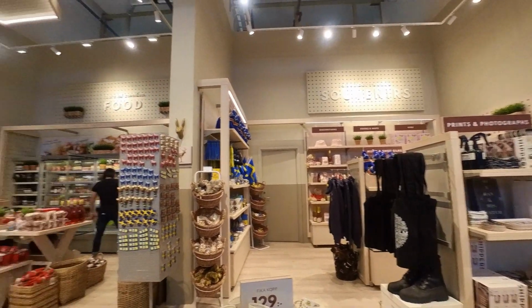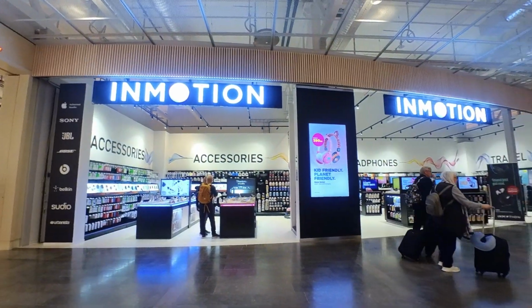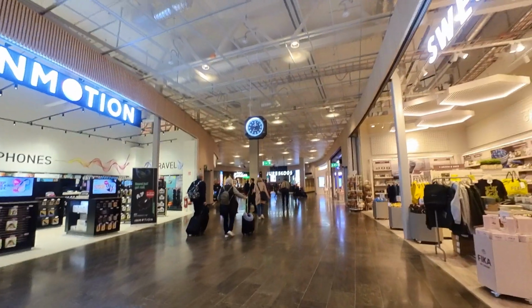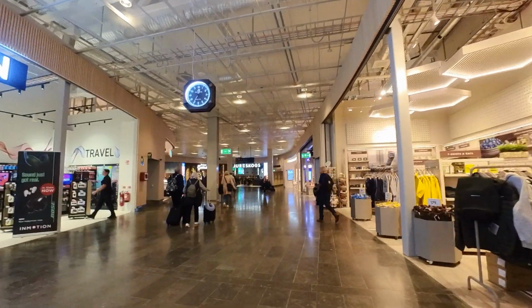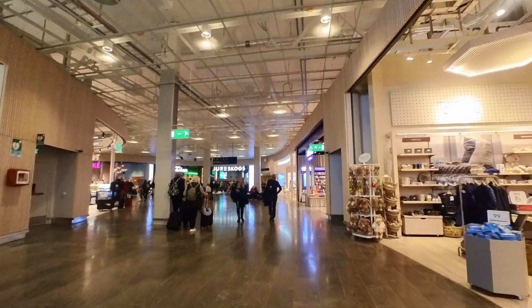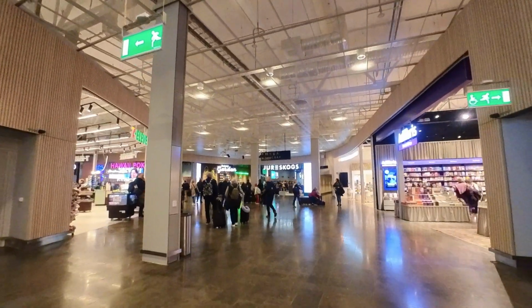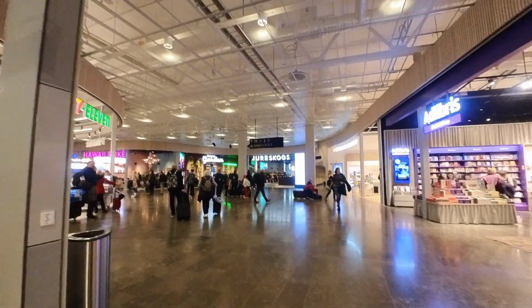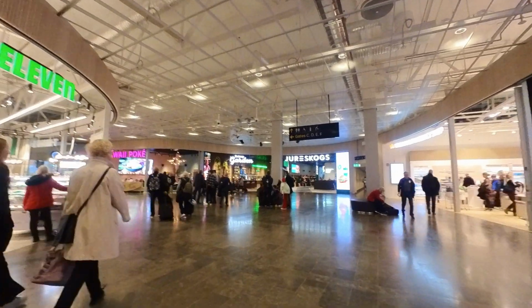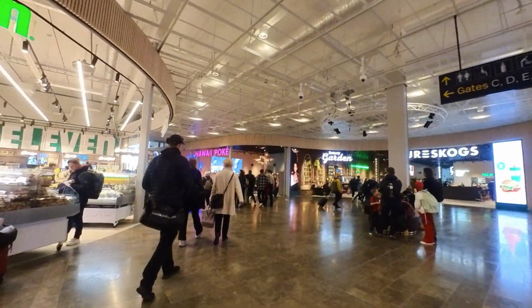They also have soft dollar bears. And mobile accessories also. Headsets, headphones. Eatery. Yeah, it was not like this last time I flew out from here. And that's almost a year ago. No, it's not. It's half a year ago. Yeah, well, a year ago I flew out. Flying in, you don't see this. When you land, you go the other way.